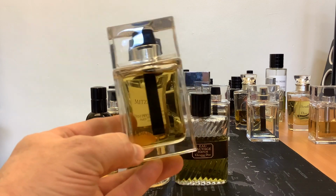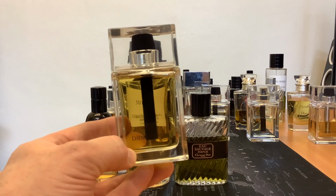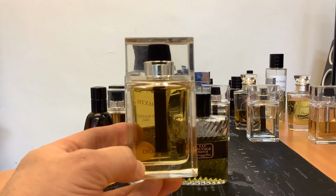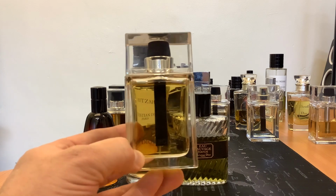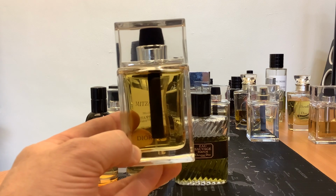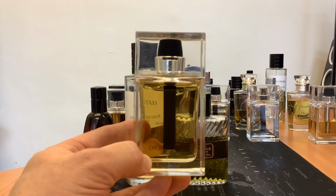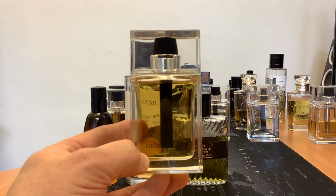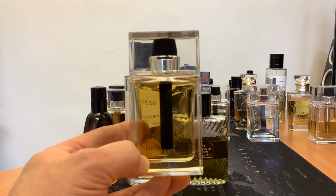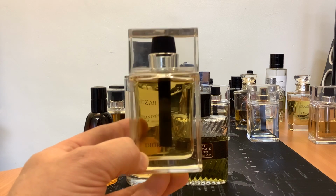This was the 2011 version that was by the in-house perfumer Francis Demarchi, and this one came out in 2011. But what I feel about this is I prefer this 2011 version. It's very unusual for me to like what is essentially a reformulation, but I think it took something that was almost perfect and perfected it. It just rounded off a few rough edges, and this is absolutely perfection for me.